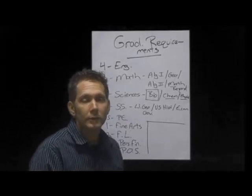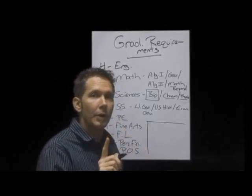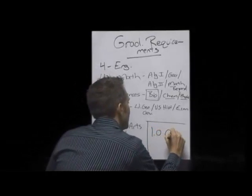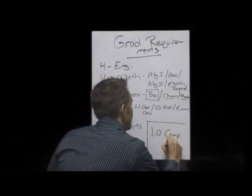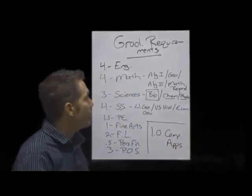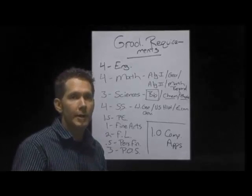As well, here in Blount County, there is one other requirement that Blount County asks for you to do, and it's 1 credit of computer apps. So you put that all together, and that's what you need to graduate. Okay?